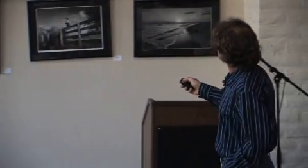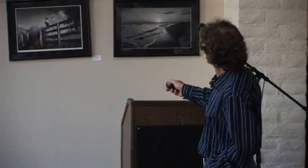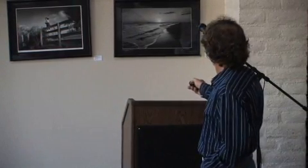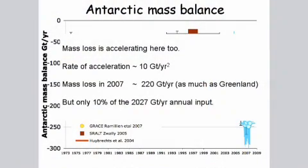What does the mass loss look like in Antarctica right now? This is the same scale as for Greenland. Going back to the 70s, you see this increase in mass loss, and here it's not even linear. I mean, it drops down very quickly because of the Pine Island area. It's almost an exponential decrease, and these are the GRACE data.